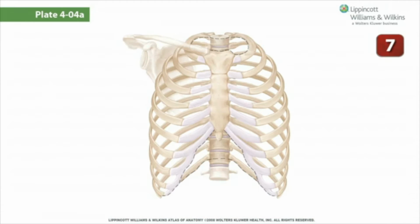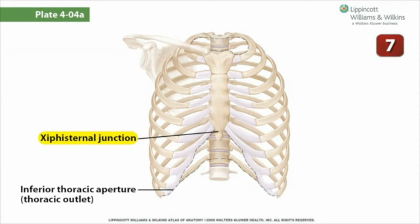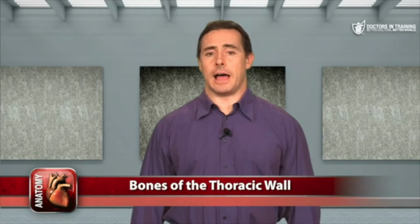The bony opening between the thorax and the abdomen is the inferior thoracic aperture, or thoracic outlet, which is bordered anteriorly by the xiphisternal junction and the costal margin, laterally by the 12th rib, and posteriorly by the body of thoracic vertebra 12. The muscle filling the inferior thoracic aperture is the diaphragm.